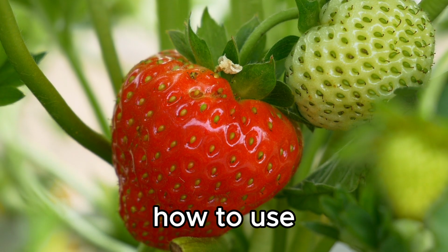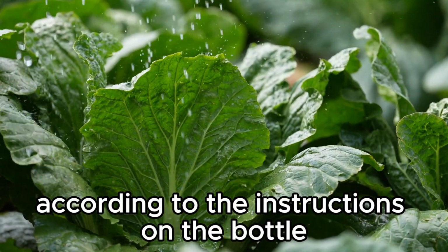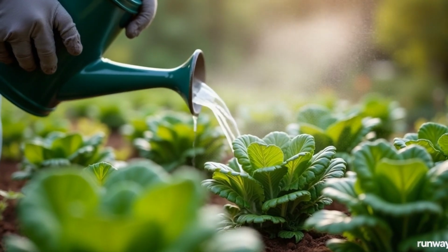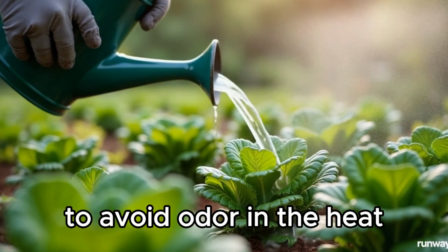How to use: Dilute it with water according to the instructions on the bottle, and apply every 2 to 3 weeks during the growing season. Pro tip, use it early in the morning or evening to avoid odor in the heat.